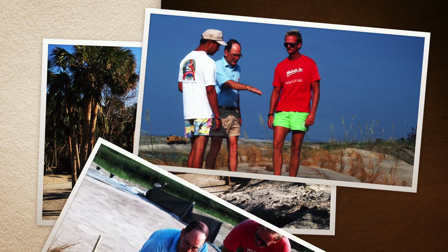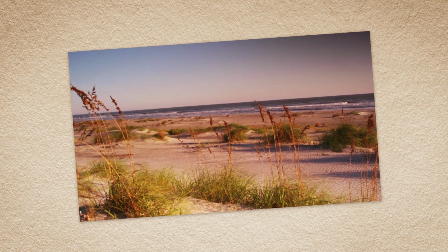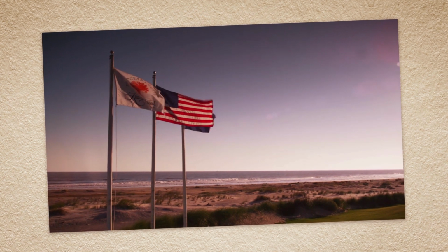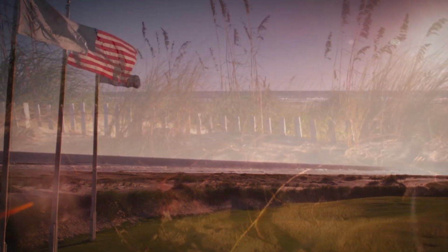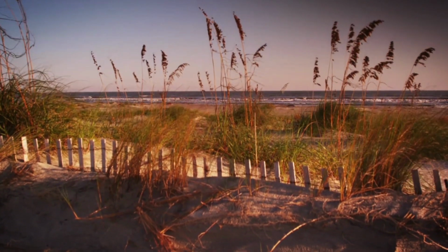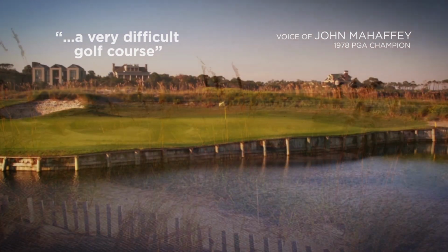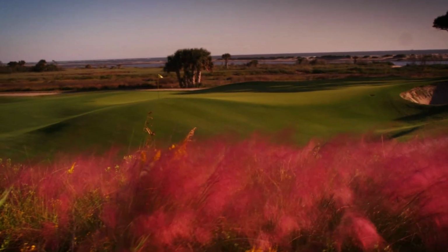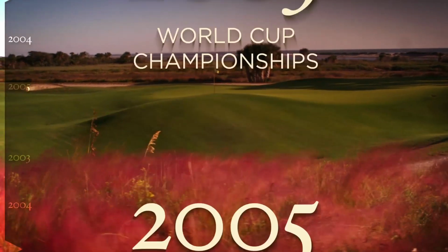The challenge began when the PGA of America made an unprecedented decision to select a 1991 Ryder Cup venue that had no golf course. Pete Dye was selected to create the Ocean Course specifically for the 1991 Ryder Cup. Designing one of golf's most exciting and demanding tests was a daunting task, and Dye worked night and day to have it ready. Pete Dye did a marvelous job on a very difficult golf course that could host a major championship like the PGA. If the wind comes up, it's as good a test as you could ever have. And the true test of this wind-swept masterpiece would soon be revealed to the world.